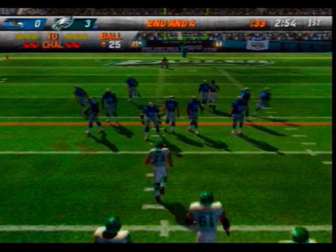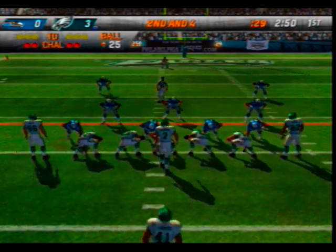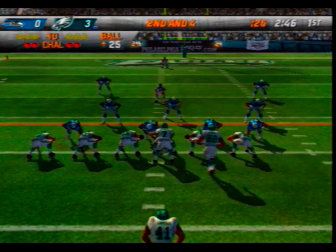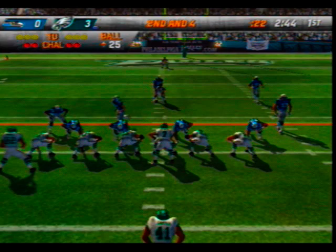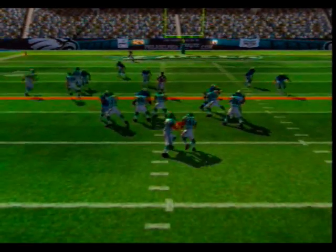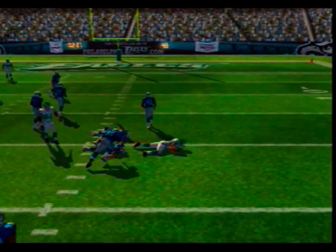Second and 4. Ball on the 25-yard line. Cameron, the lone back. Roethlisberger with a man in motion. Gets the pass off, and he hits his target.